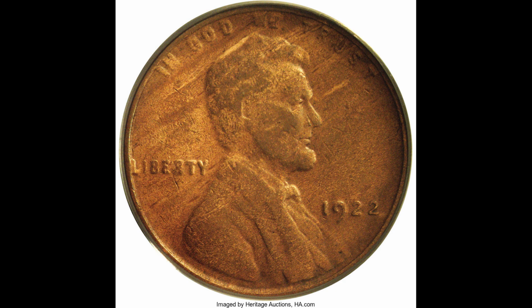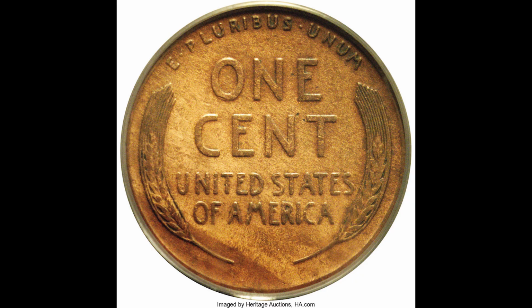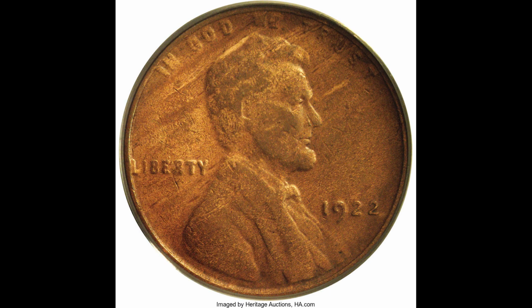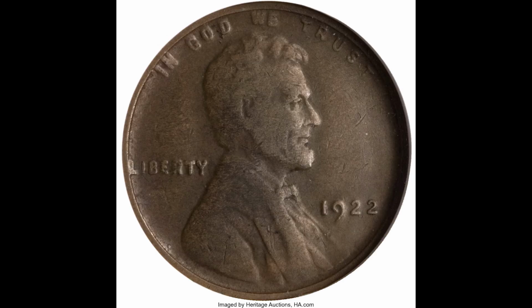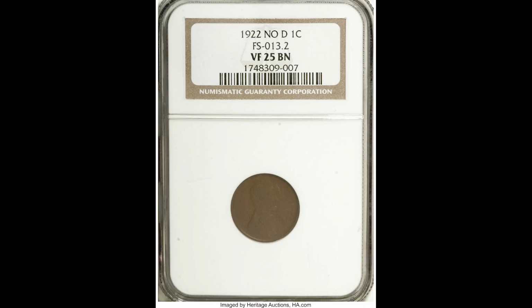Here's a 1922 No D 1 cent strong reverse graded by PCGS a VF35. VF is a very low grade. It means very fine. And even with this sort of damage, this lower looking coin, it doesn't look that nice because this 1922 doesn't have the D mint mark. It's considered an error coin, and that's why this coin sold for $1,840. Again, 1922 is a really rare date with the no D, D for Denver. So even in the low grades, NGC graded this a VF35, and this coin still sold for $1,955. I mean, you can barely make out this coin.